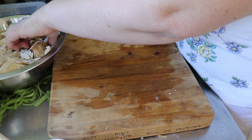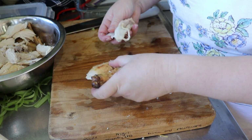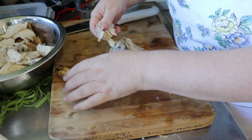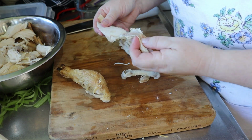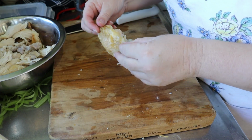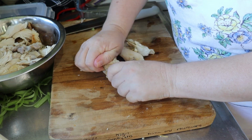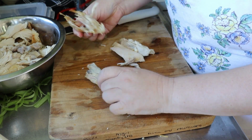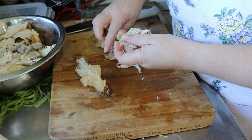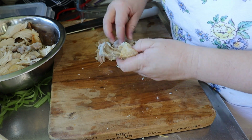In the meantime, I'm going to grab my chicken again, and I'm going to use the darker meat for the chicken pot pie. So I just think it'll be nicer in the pie. Just taking off the skin. So I'll just dice all this up, and if I need to grab some breast as well, I will grab some breast.